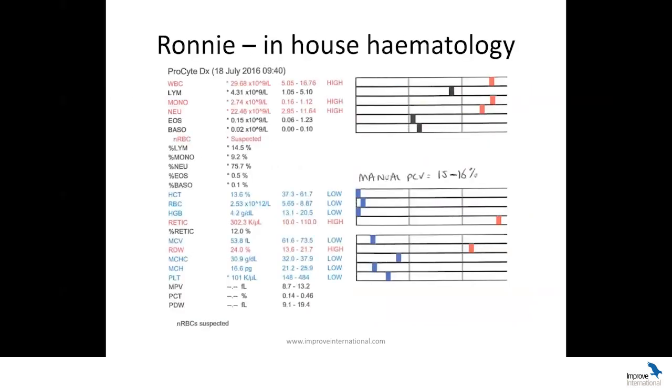So we did haematology in-house, and these are values from the ProCyte, which you can see here. The values that we got were that he had a moderate leukocytosis with a value of 29.68 times 10 to the 9 per liter for leukocytes. And that was characterized by predominantly a neutrophilia and monocytosis, with the eosinophils and lymphocytes being within the reference range. And that is typical of a partial stress leukogram, so we won't always have a full-on stress leukogram, but it can also be a case of inflammation.